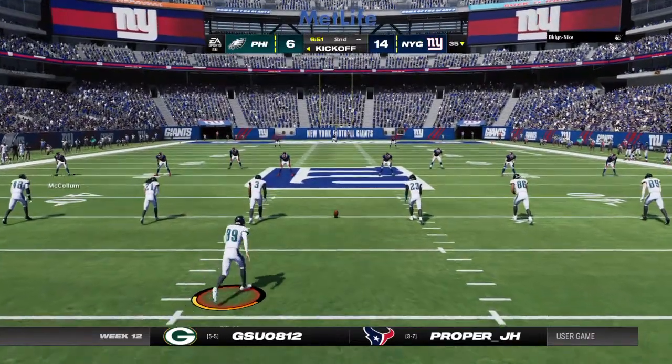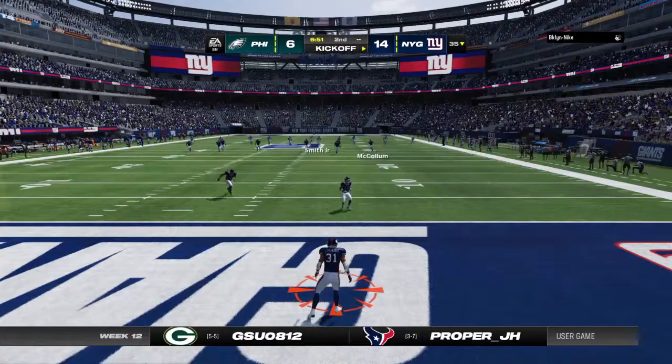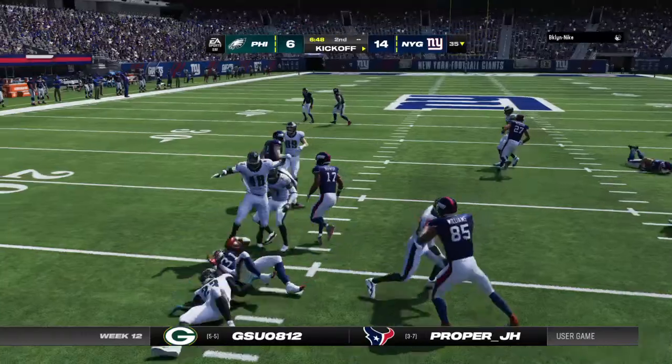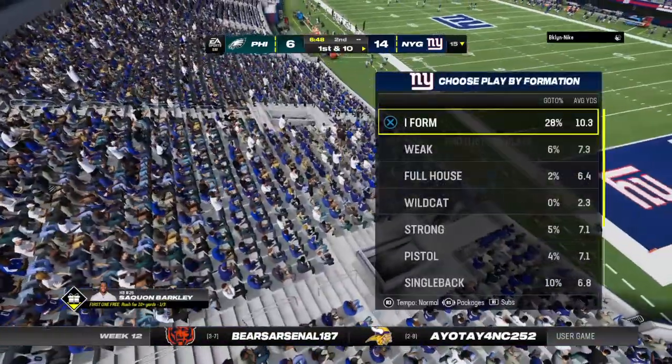Now he's back out there to boom this one away, maybe with some frustration after the PAT miss. This will be brought out from the middle of the end zone. And the decision to bring it out, not a good one, as he's tackled at the 15.